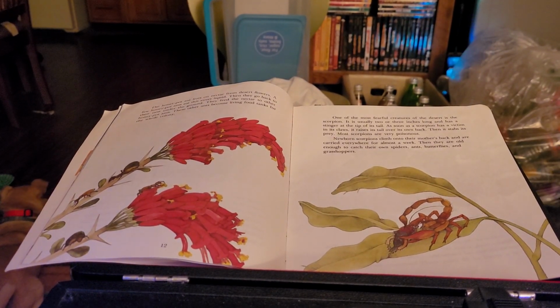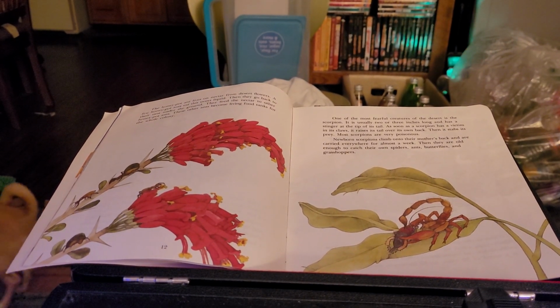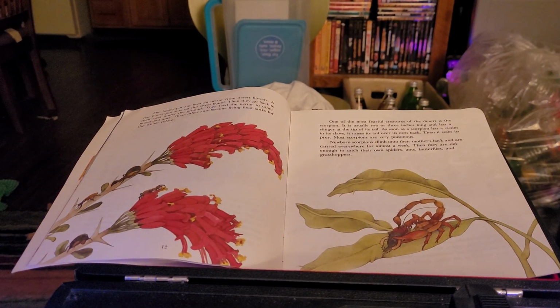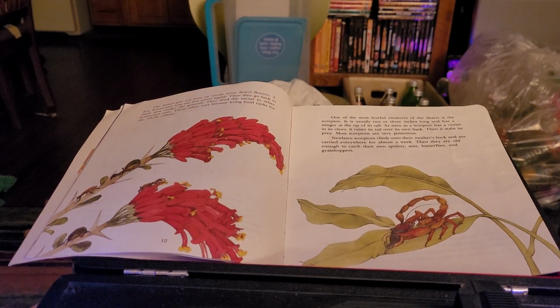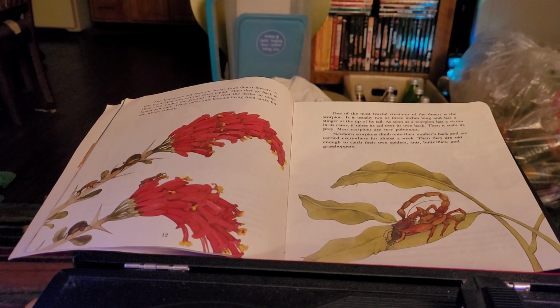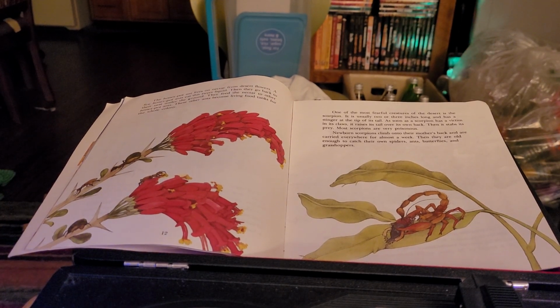One of the most fearful creatures of the desert is the scorpion. It is usually 2 or 3 inches long and has a stinger at the tip of its tail. As soon as a scorpion has a victim in its claws, it raises its tail over its own back. Then it stabs its prey. Most scorpions are very poisonous.